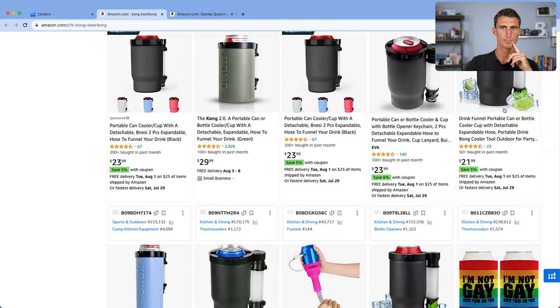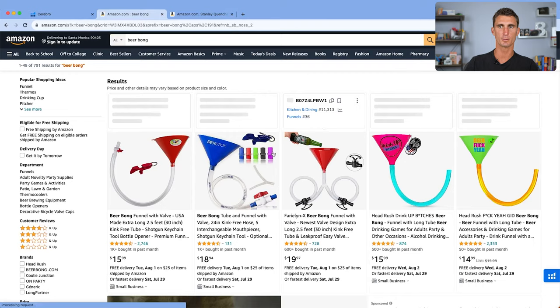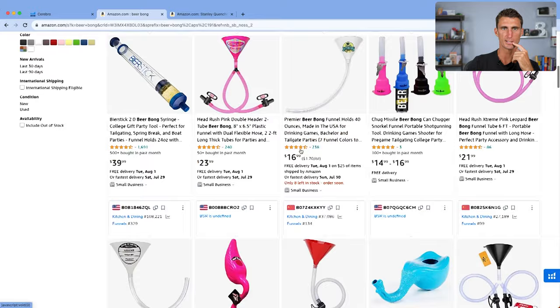But it's not really a beer bong. Let's see, beer bong. And this is what I like to do. I like to go down rabbit holes and just see, okay, they have some beer bongs here. Beer bongs are pretty cheap and easy, pretty generic. All right, we probably don't want to sell a beer bong. Reminds me of my college days.